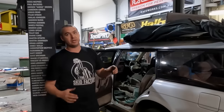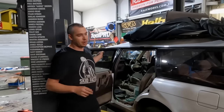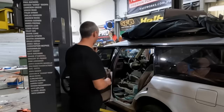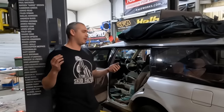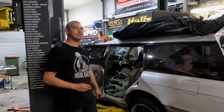I've also got a DC to DC charger for the lithium battery, and then got to run cables for the fridge. Everything's still in shambles. There's wires everywhere. The seats are out, carpets are up, because we're not quite there yet. We're still waiting on a bulkhead. We're still waiting on a few connectors. So we're going to get there eventually, but not quite yet.